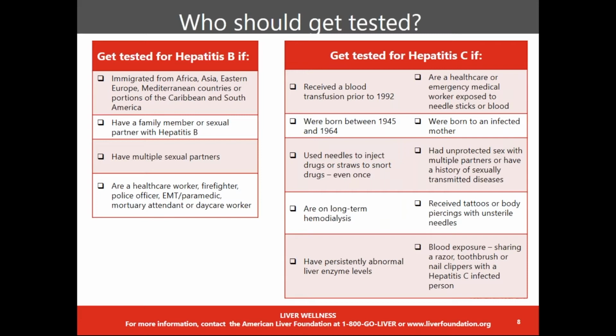So let me move on. A lot of folks, if they've immigrated from Africa, Asia, or Eastern Europe and other areas, should definitely be tested for hepatitis B. Or even if their family member or partner has hepatitis B, sometimes we don't know because it hasn't been tested. If somebody has a history of multiple sex partners, you don't know what people's behaviors are like, so it's probably a good idea to always make sure you're vaccinated if you are sexually active.